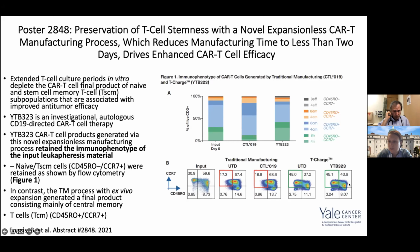I don't know if you can see this here on the right, as opposed to the traditional manufacturing approaches where the cells are CD45 RO positive, CCR7 negative. So the thought is that this will reduce the manufacturing time to less than 2 days, because these cells are going to be able to go into the patient and expand and proliferate in vivo.